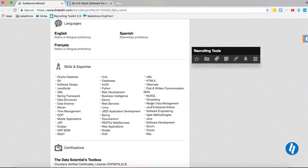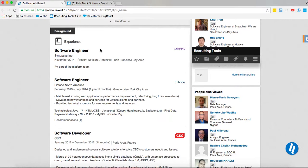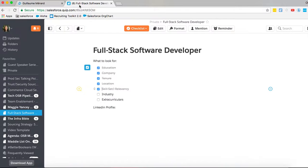And then industry, as I did touch on, he is working at Synopsys, so not necessarily a SaaS company, but that's okay. It doesn't matter necessarily that they come from a SaaS company. So it's fine in terms of industry. As I said, Synopsys is still a well-known company.